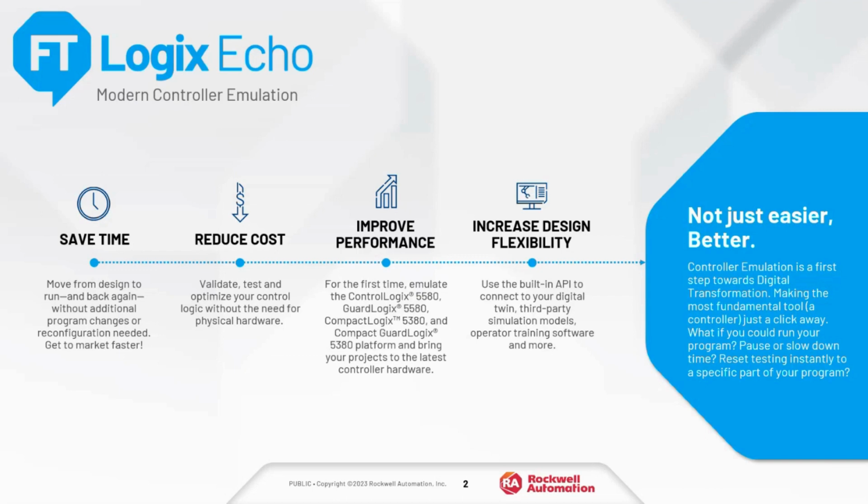It helps reduce some of the cost, where if you're not always ordering a new controller, you can just test it through the emulation platform and validate your design before ever buying any piece of hardware. And it just helps increase some of the design flexibility, where, as you saw in Michael's demo, you can connect this to Emulate 3D to fully test out your mechanical and controller designs at the same time. It works well with some API software to even streamline your design processes even more, and you can use it with a lot more third-party simulation models and some operator training software.